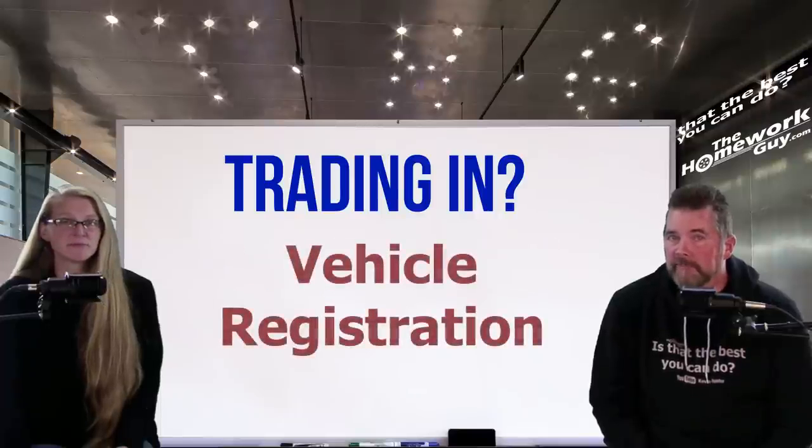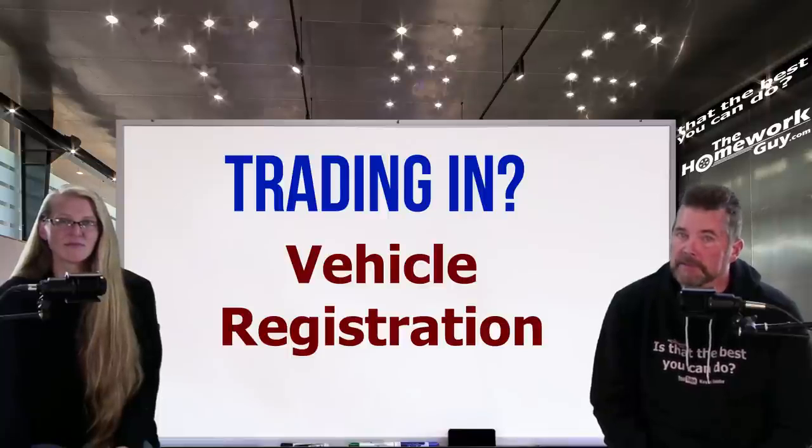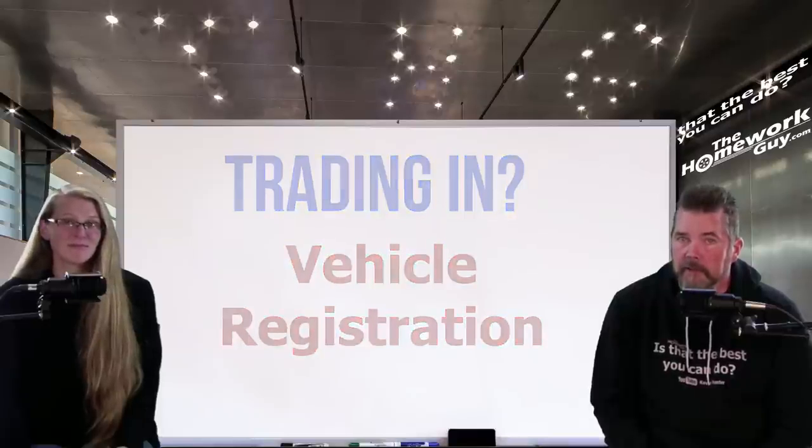Vehicle registration. If your car isn't headed to the scrapyard after you trade it in, you must provide the vehicle with registration. The dealership will usually accept an expired registration, by the way. However, they will knock the cost of renewing the registration off the car's trade-in value.